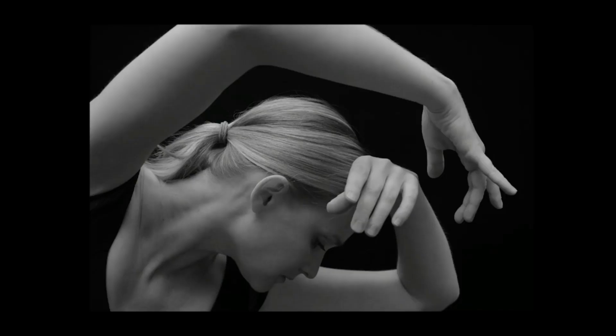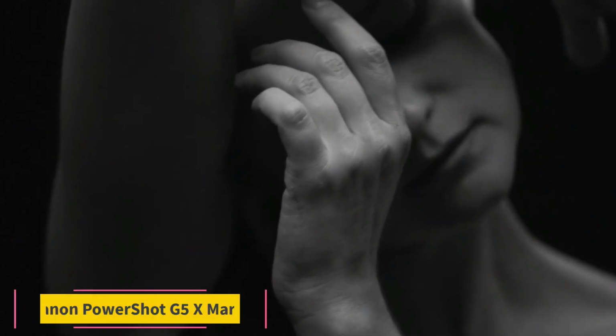composition. If you're not a fan of the 28mm full-frame equivalent lens on the GR3, the Ricoh GR3 comes with a 40mm equivalent lens for a more natural field of view, though it's a tad pricier.